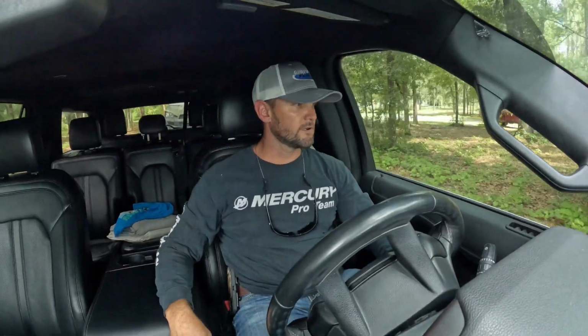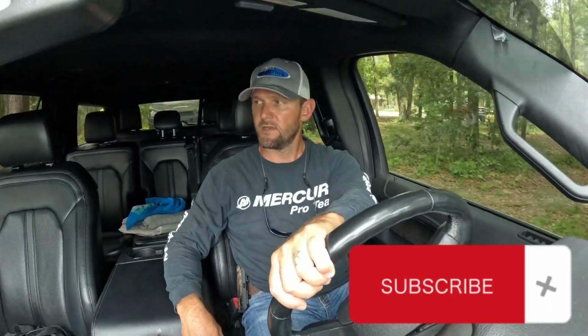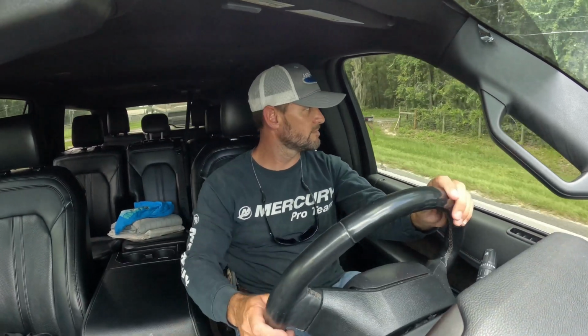Heading to the hunt camp. It's in Bronson. We're going to go put up a bucket feeder and another Reveal Tech cam. We're going to use the bucket feeders as a scouting tool to see maybe some other spots where deer are coming in that we don't know about or don't have on our other camera. We've currently got one feeder over there now.